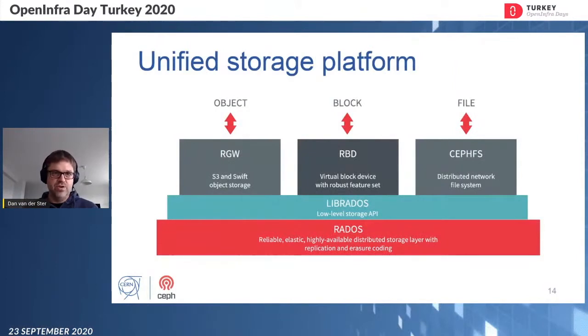Ceph brings a unified storage platform. At the bottom, we have RADOS, which is a reliable platform to build applications on top. And then Ceph comes bundled with 3 notable applications: an object store compatible with S3 and Swift, block storage for virtual machines, and an NFS-like file system, which is CephFS.